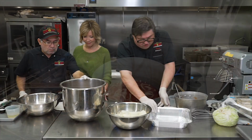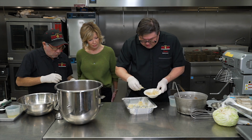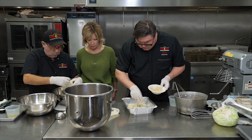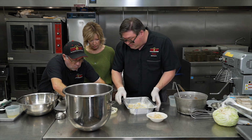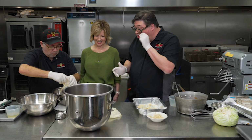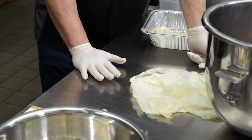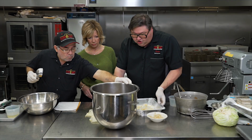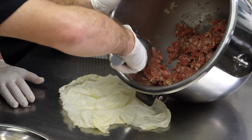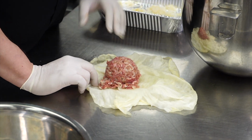We're first going to put a little bit of cabbage and sauerkraut on the bottom, like so. And Moses is going to put the cabbage. Sometimes we get cabbage the size of basketballs, and sometimes we don't. Today we don't, so we're putting like 4 cabbage here. We're going to take 1 scoop and put about 8 or 9 ounces of that mixture right in the middle. This is a big cabbage roll.